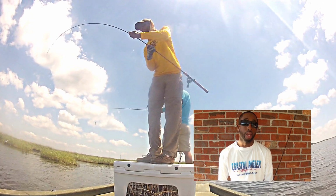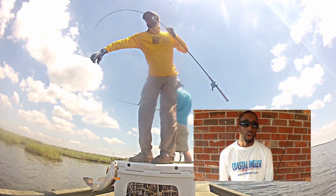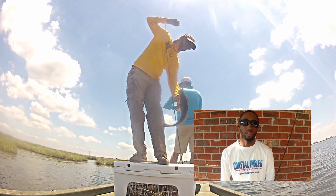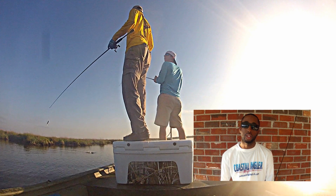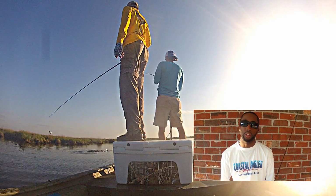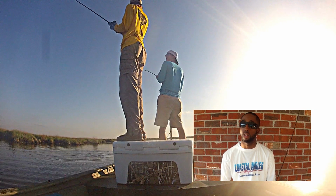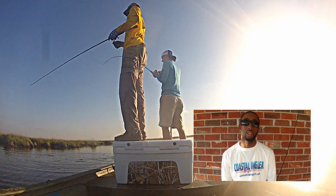Today was a great day of fishing. I enjoyed the hunt, stalking down the redfish, sight casting the redfish. It's all fun. It's what I love to do. If you've never experienced it, come on down to Louisiana. We have tons of great fishing, tons of great charter guys that are willing to take you out to have a great time.